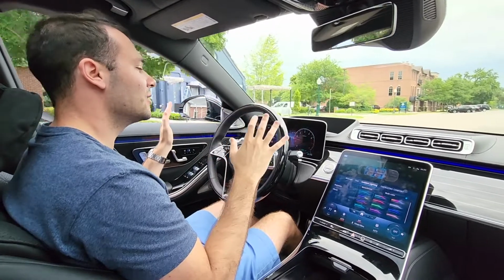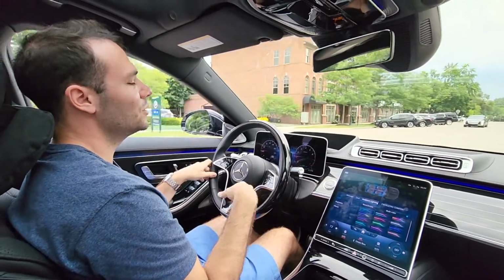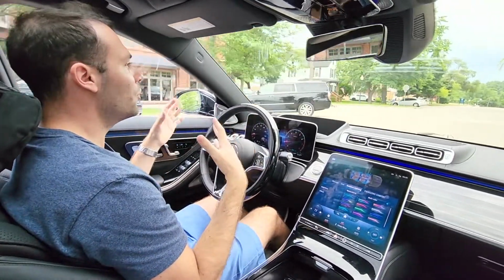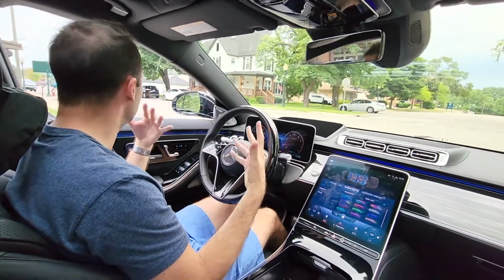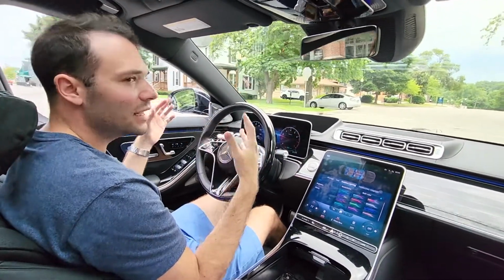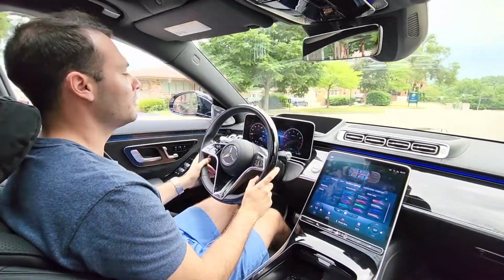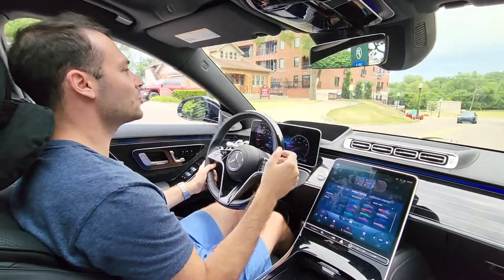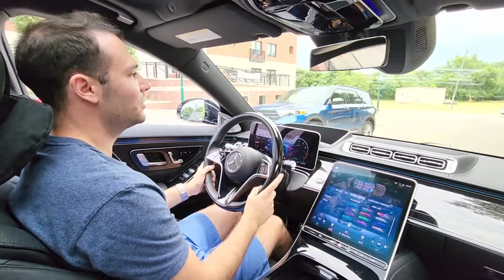It is astonishing just how quiet this car is. Of course, that's due to additional soundproofing, but they also use sort of a noise canceling system along with the speakers and the different microphones in the vehicle to help eliminate certain noises. And especially when you're driving on the highway, it's absolutely incredible just how quiet this car is. It's not quite as quiet as, say, a Rolls-Royce, but it is very close, very close.